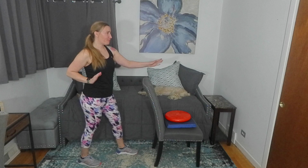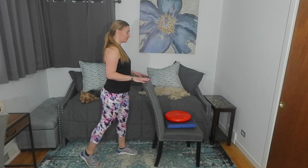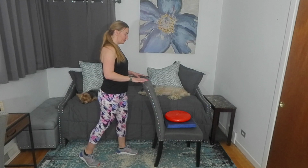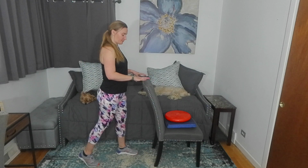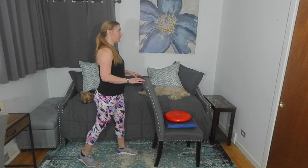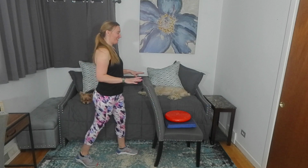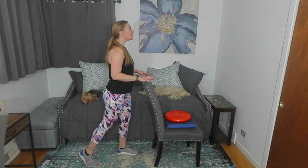Okay, so as a reminder, that back foot is pushing you forwards, and then when you lean back, it's slowly lowering. It's controlling. Push, and then slowly lower. Almost there, okay? Amazing job with our second static standing balance exercise for today.